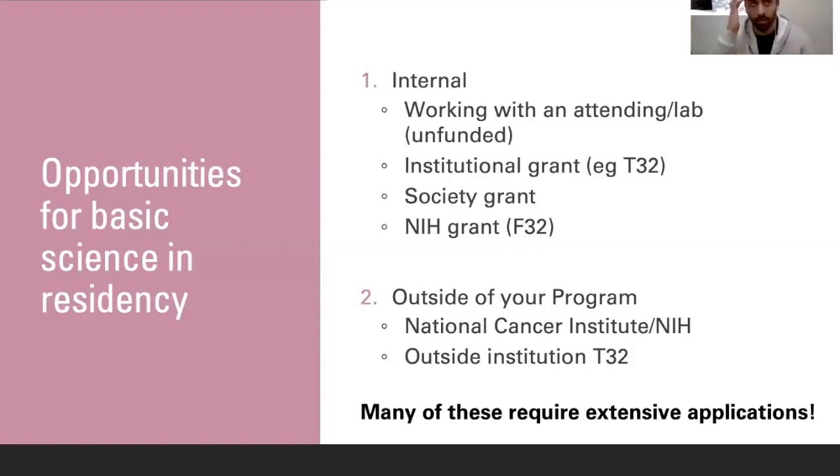I had a quick question. Is it out of the norm to apply to these grants if you're not in your dedicated research year during residency, like applying during your second year, third year?